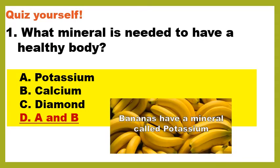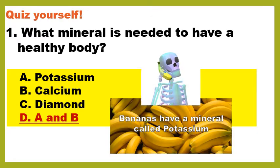Remember that potassium was found in bananas, and that mineral really helps your muscles from cramping. It's very important to muscle health, and calcium is really important for our bones and teeth. So you get calcium from milk and milk products like yogurt and cheese. All right, so that is one of the uses for minerals: we need them to have a healthy body.